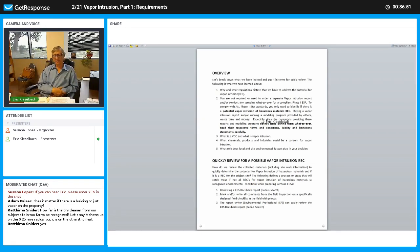Pacific Standard Time, people. What role do local and site environmental factors play in your decision? We talked about that a little bit. Really, we had a quarter-mile away dry cleaner in the same strip mall area. That's quite far away. That's a big strip mall. But how the utility conduits and the slab could cause a problem to your subject property. And so what do you got? You got a potential vapor intrusion, and so you really have a recognized environmental condition.